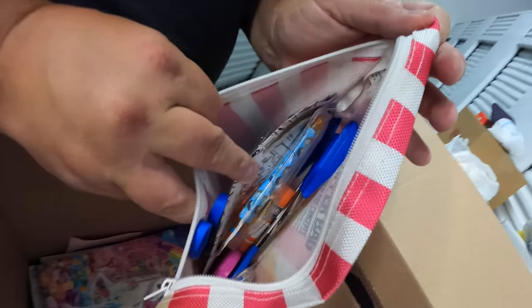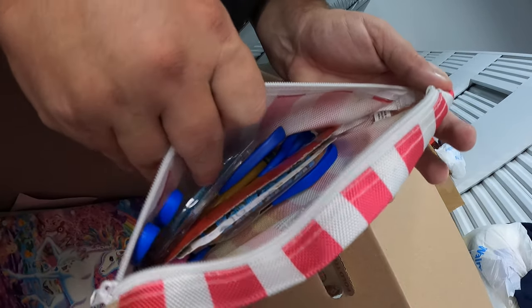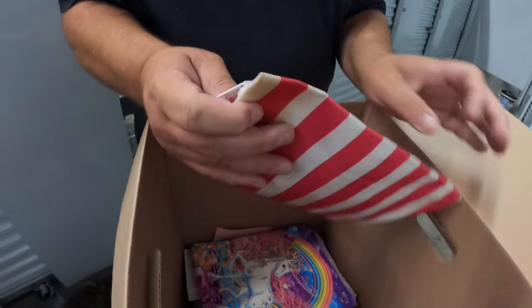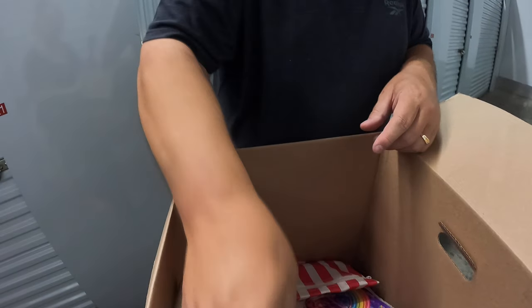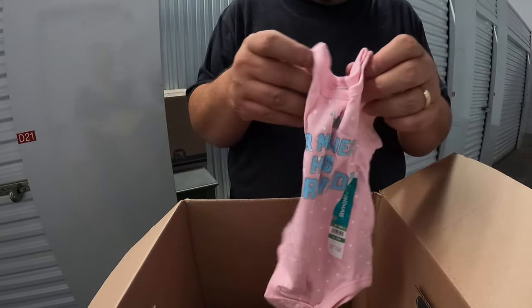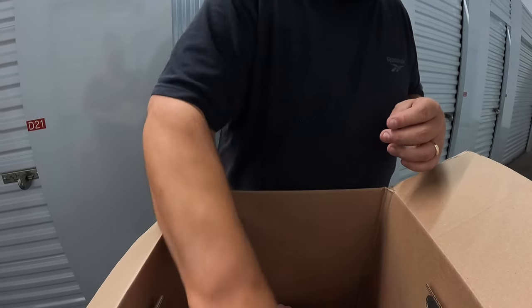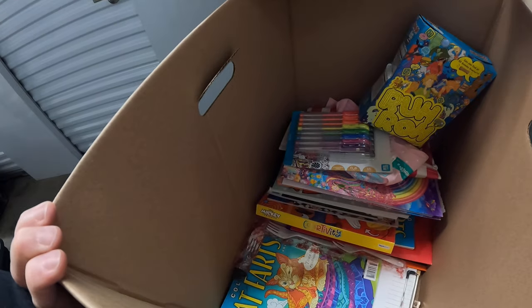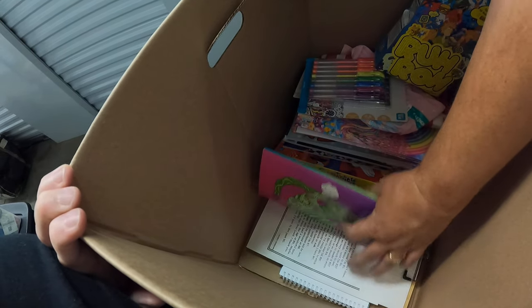All right, here, I don't think we did this. And no surprise, it's pens, scissors, and glue. And glue and plastic yarn needles. Yeah. We have a little onesie. Her Majesty has arrived. Little onesie. Fashion gel pens, Scooby snacks. And here, down here, another coloring book.